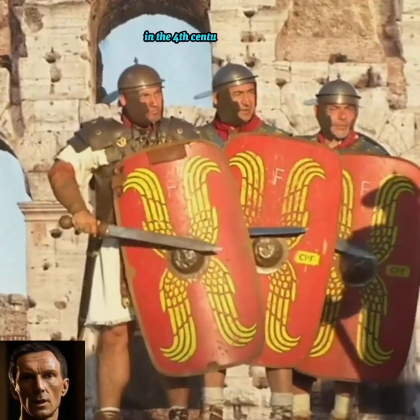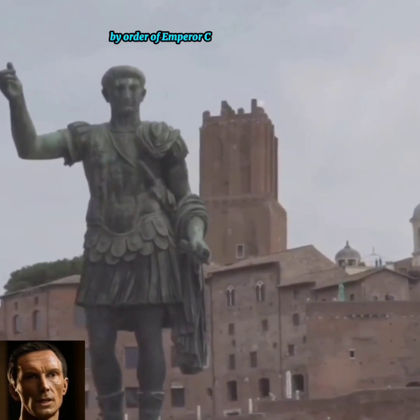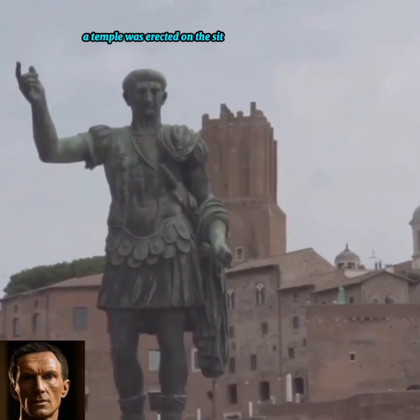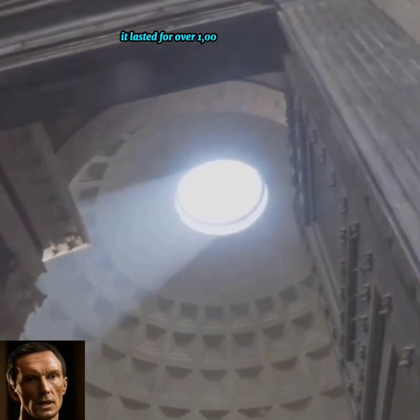In the 4th century, when Christianity became the official religion of the Roman Empire, by order of Emperor Constantine, a temple was erected on the site of the circus, St. Peter's Basilica. It lasted for over 1,000 years.